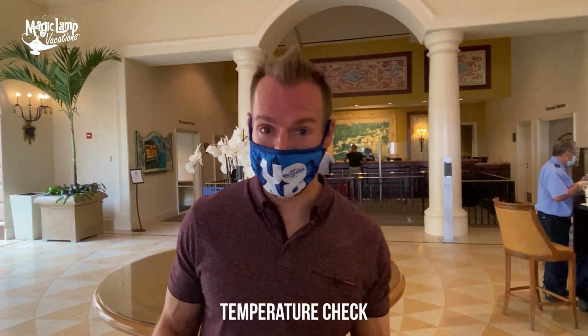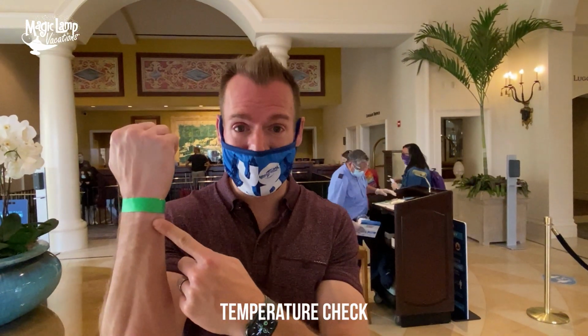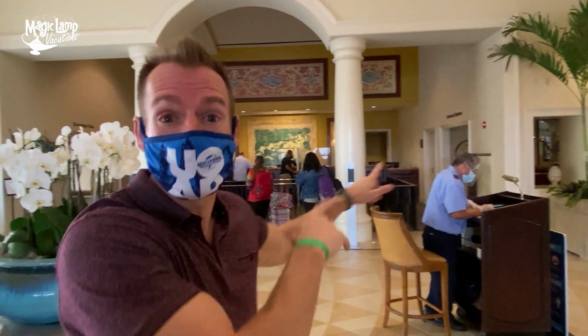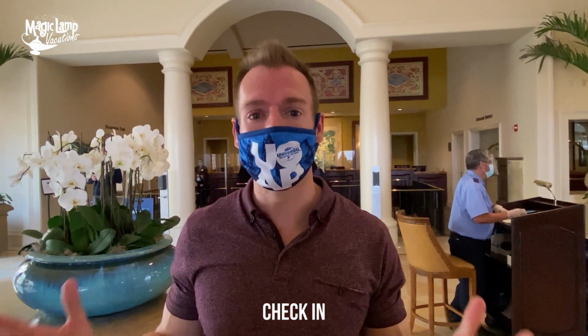So the first thing that happens when you arrive at Loews Portofino Bay is you go and get your temperature checked. You get a wristband that shows your temperature has been checked, you're good to go. Then of course behind me is the check-in area. And just check out these beautiful, amazing views of the lobby of Loews Portofino Bay Hotel.